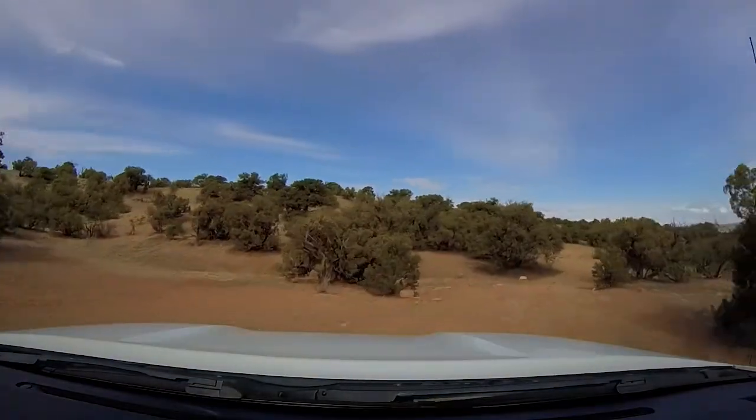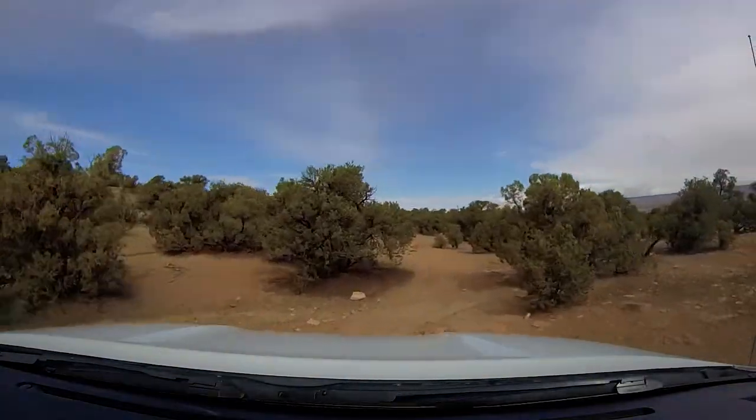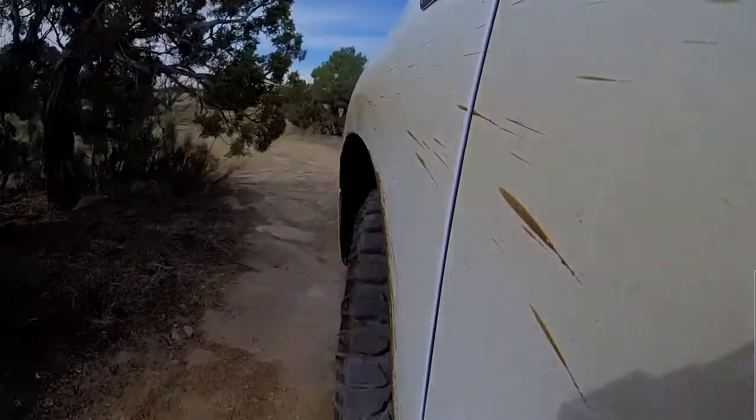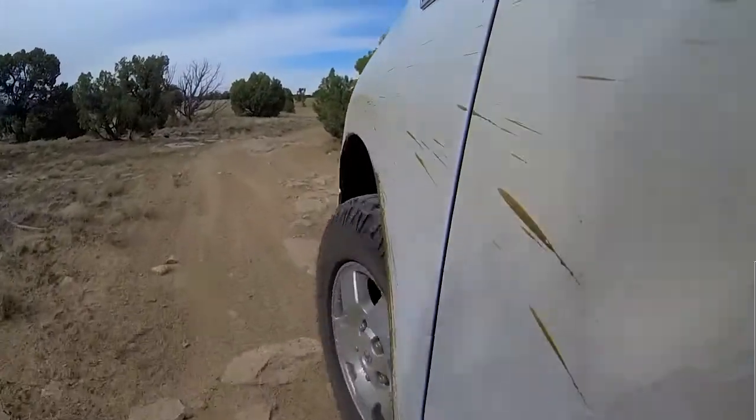The next day I took the more scenic route back to the main road. It's narrow and winding, and I think it was meant more for ATVs than a full-size truck, but I got through just fine.